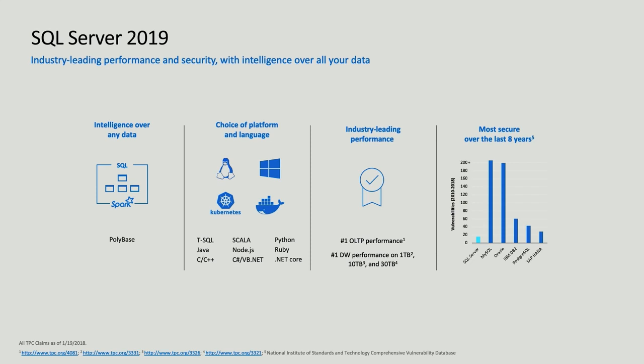SQL Server 2019 continues to expand our industry-leading performance. SQL Server has established itself for many years now as the number one in terms of OLTP performance with TPC benchmarks, and as the number one in terms of data warehouse performance with TPC-H benchmarks. We've also led the industry by having the fewest number of vulnerabilities reported out of any of the major database engines across the last 8 years, according to the National Institute of Standards and Technology.